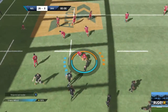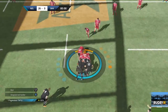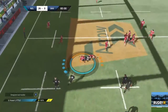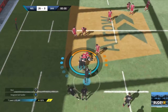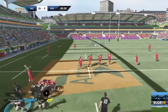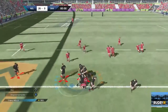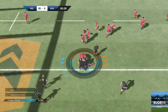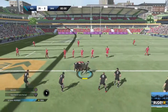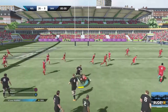Ruck. He's going to play it. Big Foley steams along the outside. He decides to kick it. The ball's taken. He's tackled. The scrum half pulls the ball out. Cache taken to the ground.